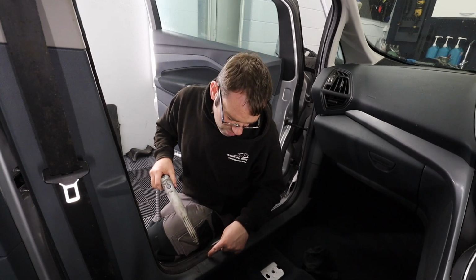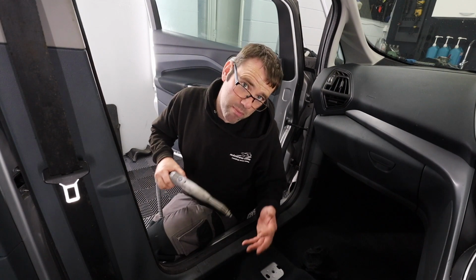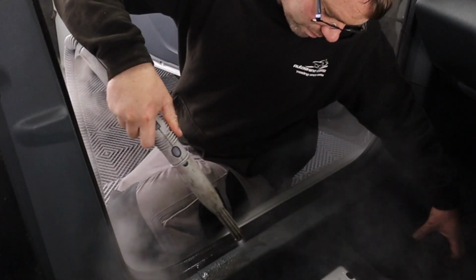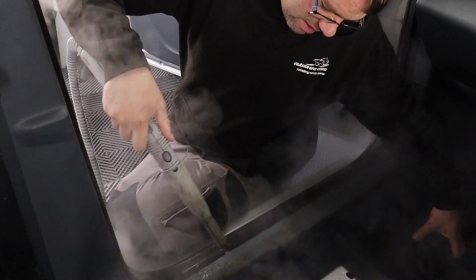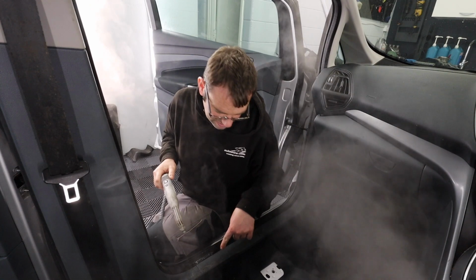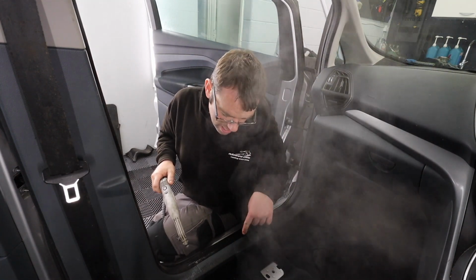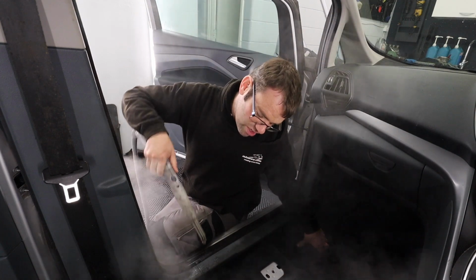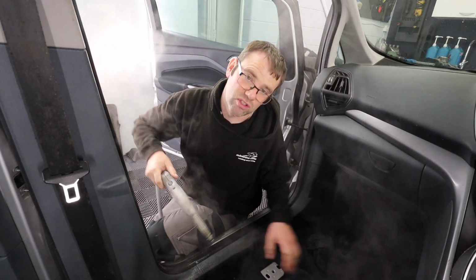But it's also great around edges because it comes out at pressure, it blows all the crap away from the edge, right? And it dissolves all this sort of sticky stuff. It's not going to kill bacteria at that distance. That nozzle needs to be practically touching it to do that.